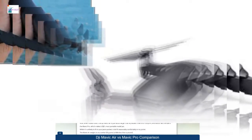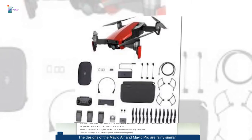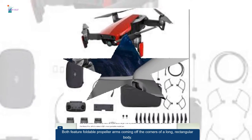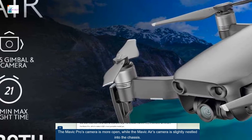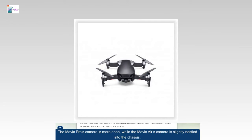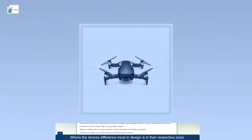DJI Mavic Air vs Mavic Pro comparison. The designs of the Mavic Air and Mavic Pro are fairly similar. Both feature foldable propeller arms coming off the corners of a long, rectangular body. Both also have a camera mounted in the front. The Mavic Pro's camera is more open, while the Mavic Air's camera is slightly nestled into the chassis. Where the drones differ most in design is in their respective sizes.